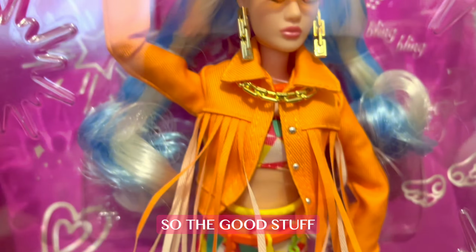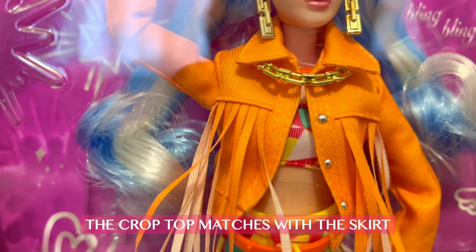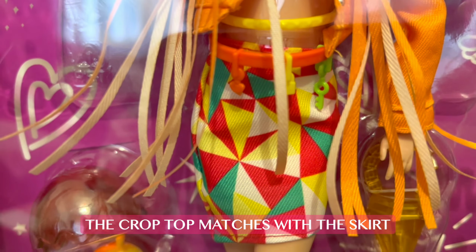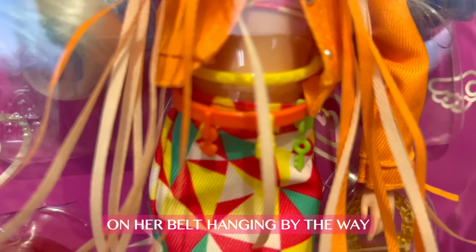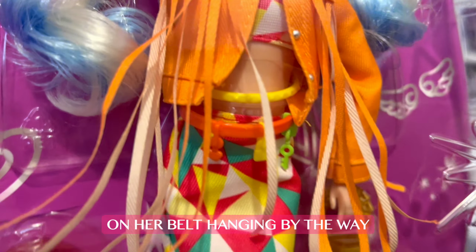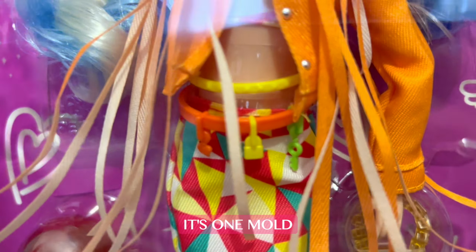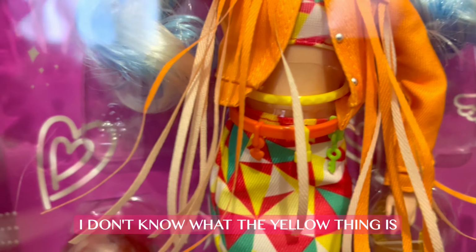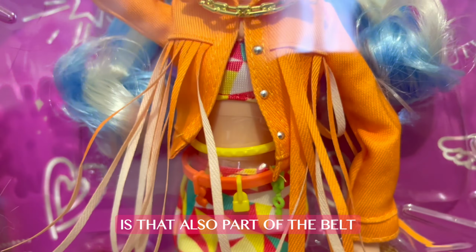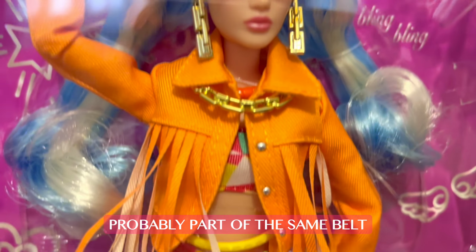So the good stuff, as per usual, the fashion's great. Actually here the crop top matches with the skirt, which is a first. Is that a key there on her belt hanging? By the way, these little elements are not actually hanging. It's one mold, but they are painted in different colors. I don't know what the yellow thing is. Is that also part of the belt? Probably part of the same belt.